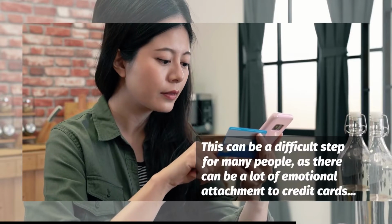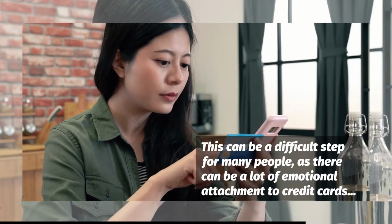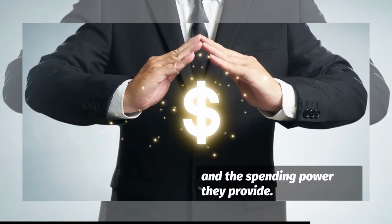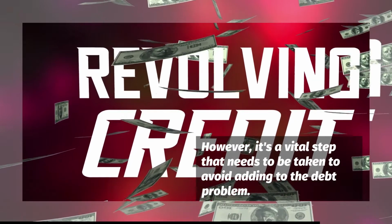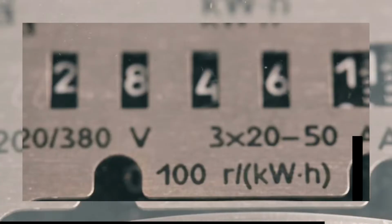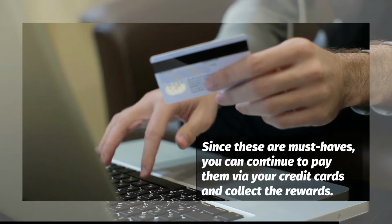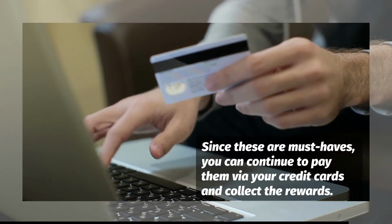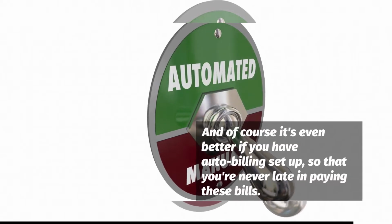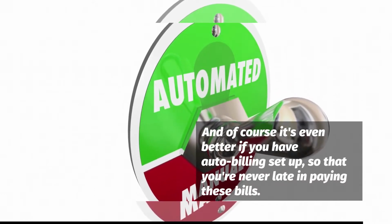This can be a difficult step for many people, as there can be a lot of emotional attachment to credit cards, and the spending power that they provide. However, it's a vital step that needs to be taken to avoid adding to the debt problem. The only exception here would be if you use your cards to pay bills, such as for utilities. Since these are must-haves, you can continue to pay them via your credit cards and collect the rewards. And of course, it's even better if you have auto-billing set up, so that you're never late paying these bills.